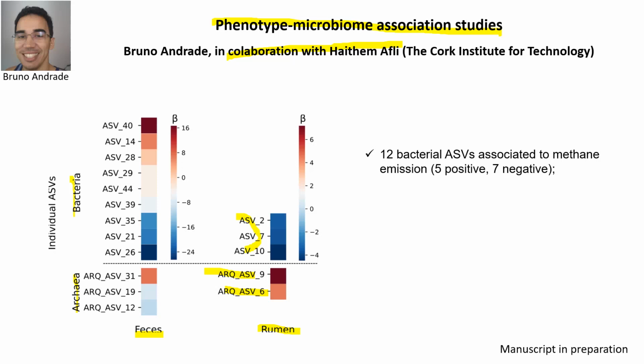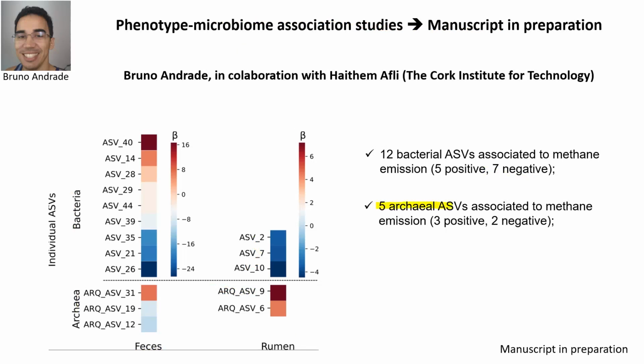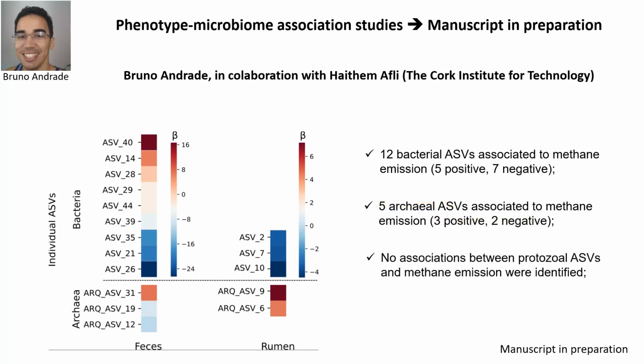So he found 12 bacterial ASVs associated to methane emission, 5 being positive and 7 negative. He also found 5 archaeal ASVs associated to methane emission, being 3 positive and 2 negative. So these are very interesting results because one of the problems that we had in hands was to prove that feces can be used as a good indicator for methane emission. And here what he saw is that he found more ASVs associated to methane emission in feces than he found in rumen. So this is awesome.